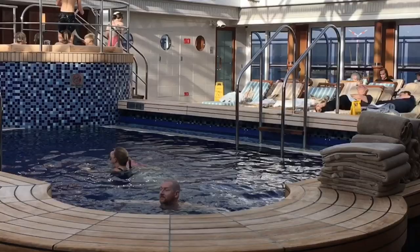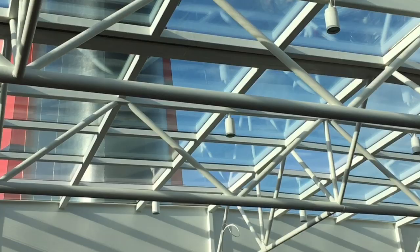Seeing Queen Mary 2's impressive funnel through the glass roof over the Pavilion pool really is amazing.